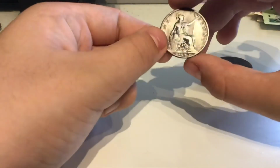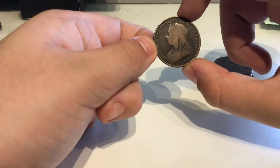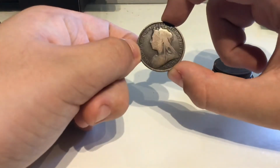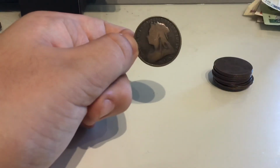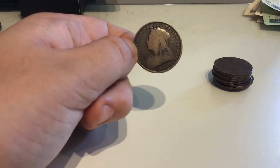Down to our last one here, an 1897, and so it is the veiled or old head portrait. Very nice indeed. I'm quite pleased with this. I'm definitely thinking of ordering more so I can get better variety, especially with those banknotes as well.